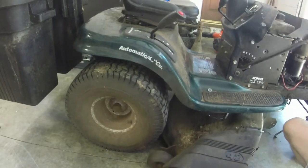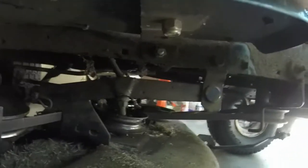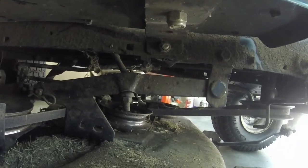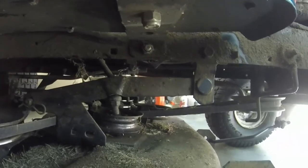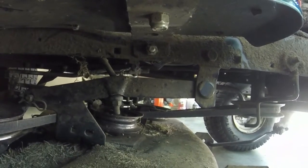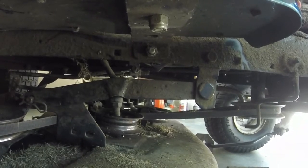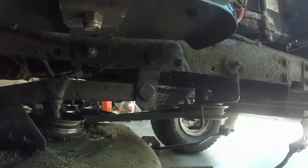This has got the mechanical blade engagement on it. You hear a lot of terms, mechanical versus cable. Craftsman made the switch around the year 2002 or so from a mechanical to a cable blade engagement. This one's got the mechanical on it, where it will engage the blades by a bunch of different levers as opposed to a cable.